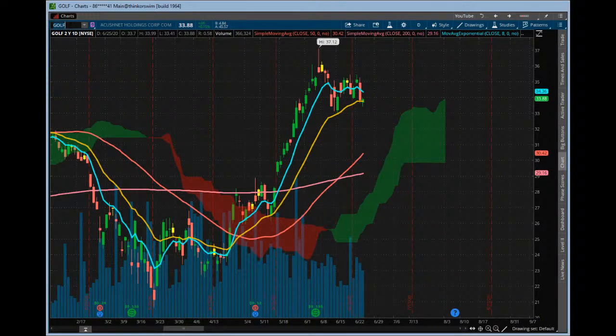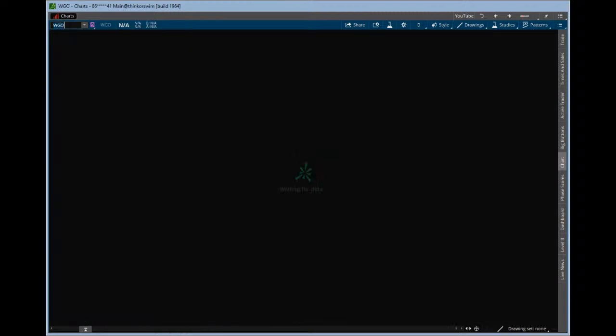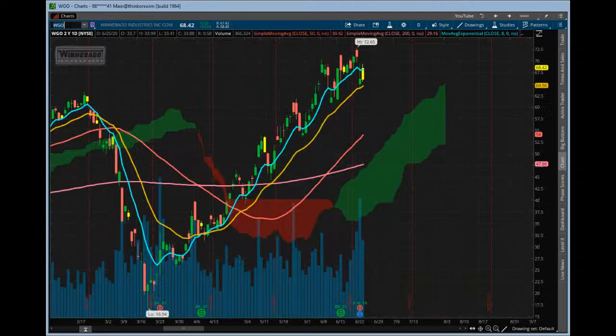Okay, yeah. So hanging in there, hold on to his 21-day on that one. WGO. Yeah, they had earnings, didn't they? The Winnebago. How did that end up doing off of earnings right there? Inside day. So just kind of hanging in there on Winnebago. So it's better than, I guess, Flushing.